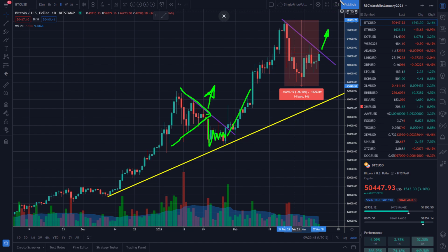I myself am still waiting to see if we can get a swing test down here at about 42,000. So my limit order is sitting there, good till cancel, stubbornly down at 42,000 to see if I can get that last little bit of value from this move before we see the rebound from this pattern.